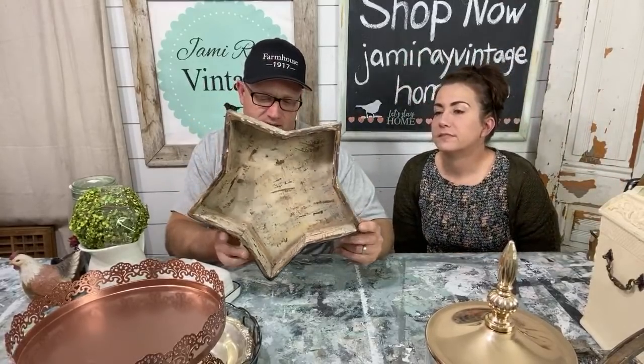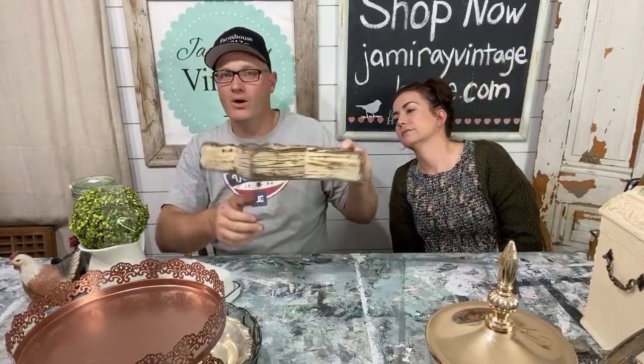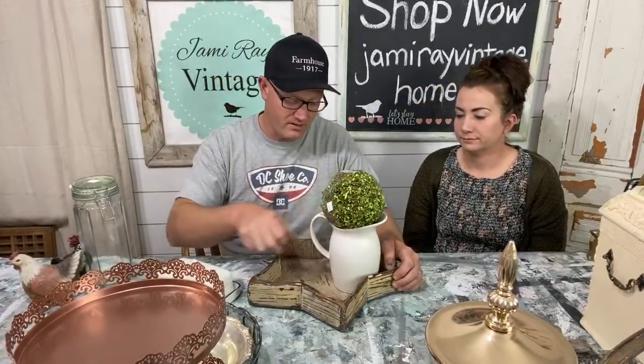This was $3. And it's good for hanging on the wall with your gallery art or can be a fun centerpiece tray. Put your nuts in it. Yeah, you could put a little nutcracker and walnuts or something.